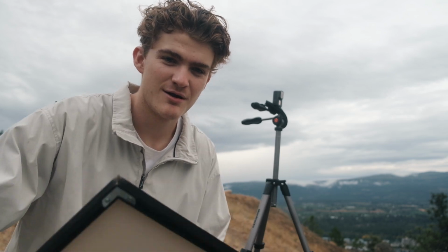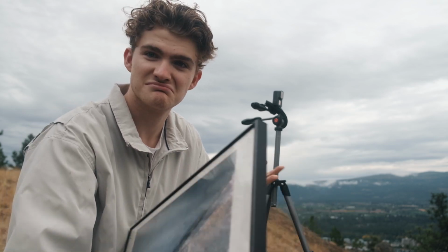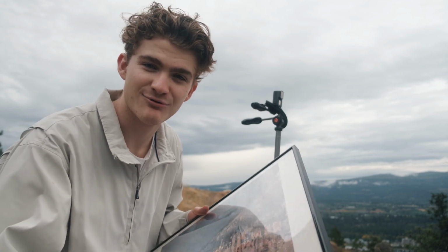Okay, so now we're on the second and final shot that will make up this photo. My arms holding out the picture frame, or we'll cut it out. There's not much to it. We don't have much time. I think we have 15 minutes to go, so I'm gonna get right to shooting.